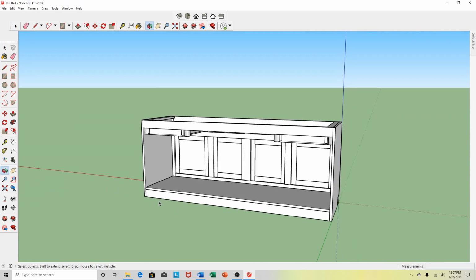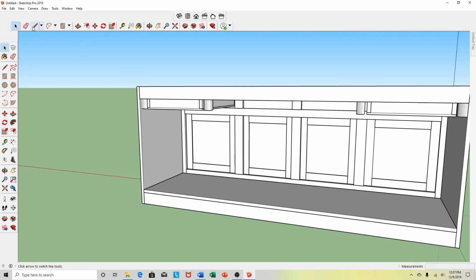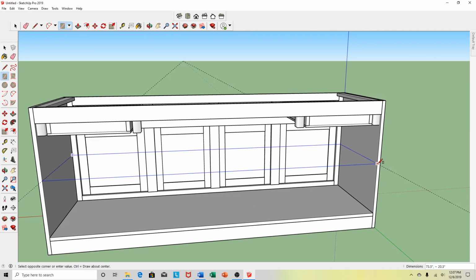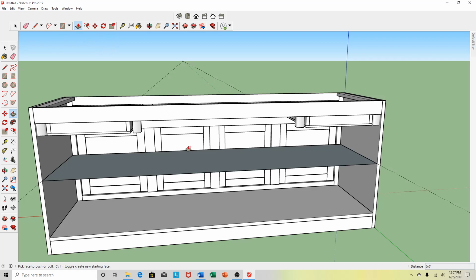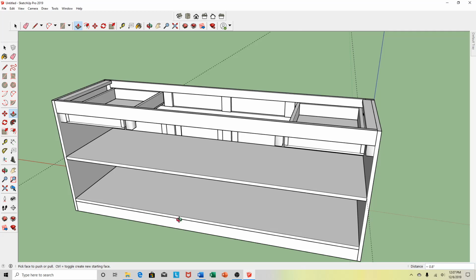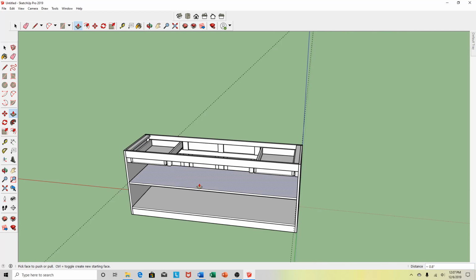What I need, I can put a shelf here, maybe one more shelf, right? That will look nice. I'll go 12 inch, and then here is a 12 inch, and then I put a shelf here. I want one more shelf here, okay? And then I'm gonna push this one down 0.75. As you know, I've been using this one 0.75, and double click on that, make it a component. That's it, done.